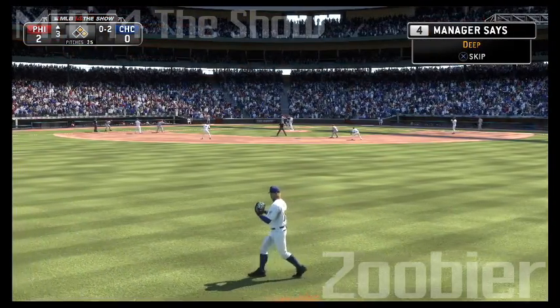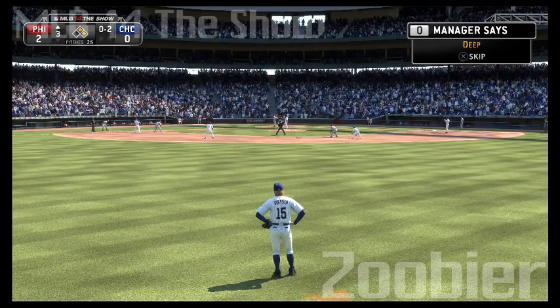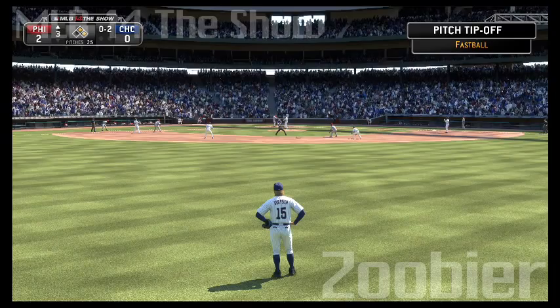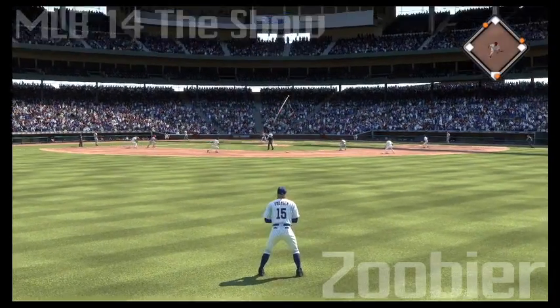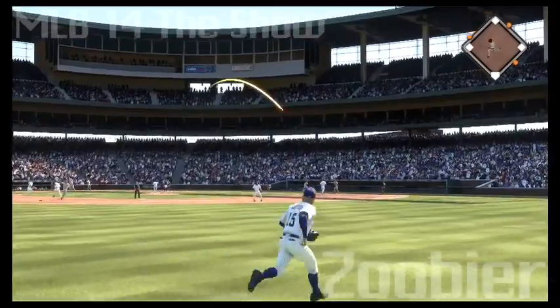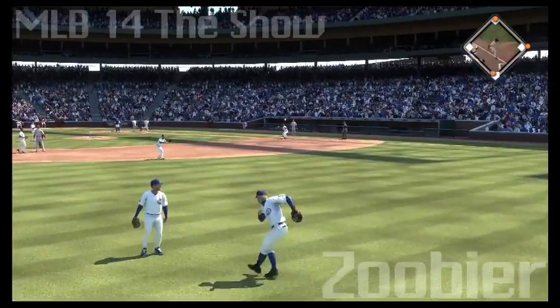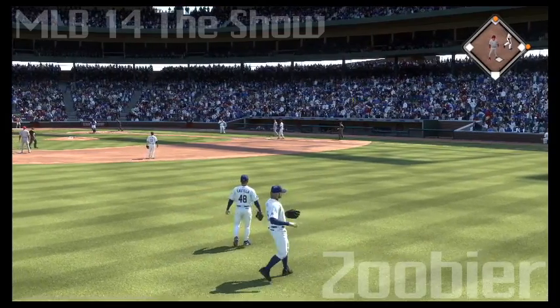Jay Bruce will dig in. He reached on an error his first time. All right, Cobb. And he swings at the fastball here and lifts it into the air to shallow center. And that's going to fall for a base hit. And the run will score from second here as this is now a 3-0 game.